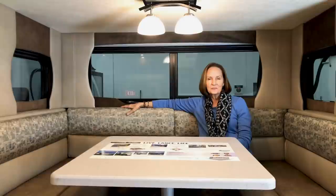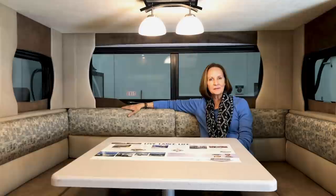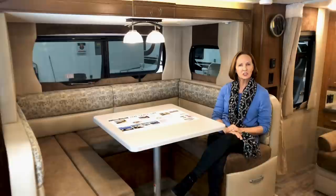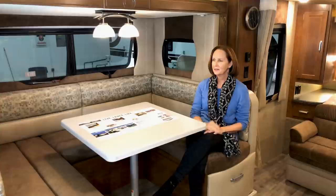You'll notice that this dinette is actually lifted up above the floor a little bit. Couple of things that I really like about that, I'm going to show you here in just a minute. All right, so one thing I want to point out is that you do have some recessed lighting right up here above this slide out. You've got some other recessed lighting that we already saw in the kitchen and some more back above the bed. Just makes a nice glow in here if you want to get rid of that direct lighting when you're out camping. All right, let's talk about the slide out.